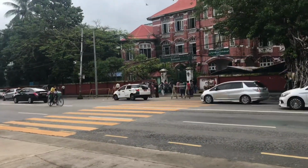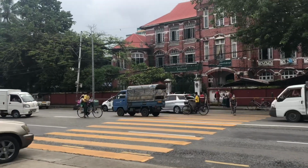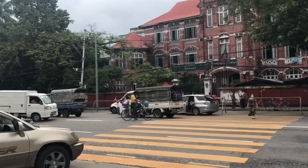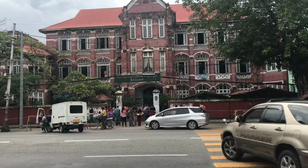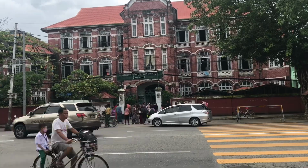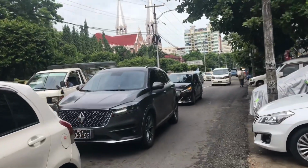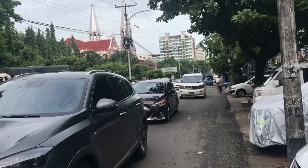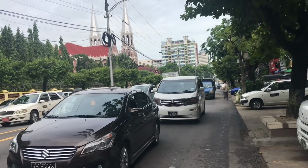As you can see, that colonial era building is a school in this neighborhood. Students are going to school. This is the premises of the school. Now I am walking across Bogio Kongsan Road. As you can see, lots of vehicles are in traffic jam now.